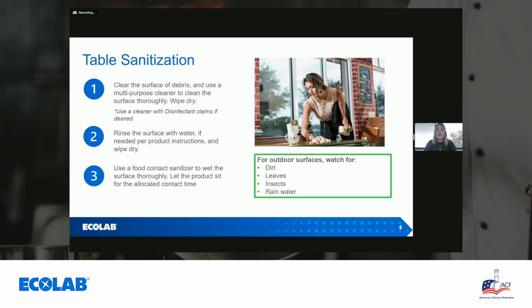So then, per the instructions, you'll likely need a rinse with water. This can just be potable water in a spray bottle or on a rag, whatever is easiest there. Use that rinse step, and then you'd go back with your food contact sanitizer, making sure to wet that surface thoroughly. And then making sure to let the product sit for the contact time that's allocated on the label as well.